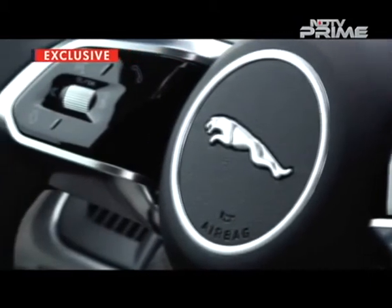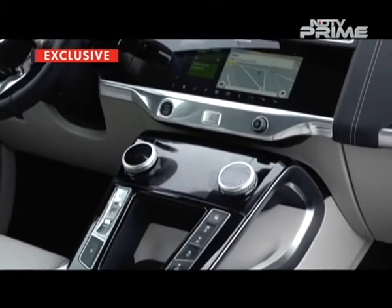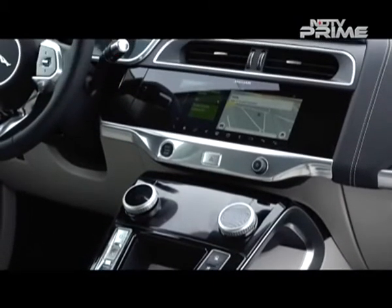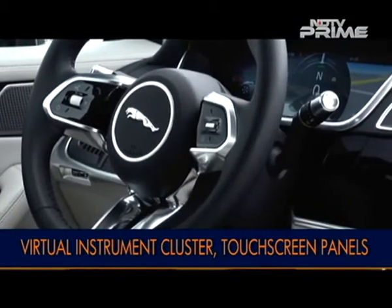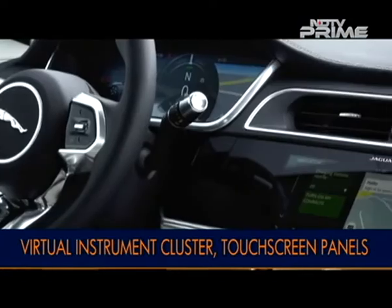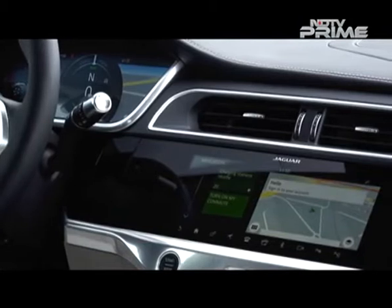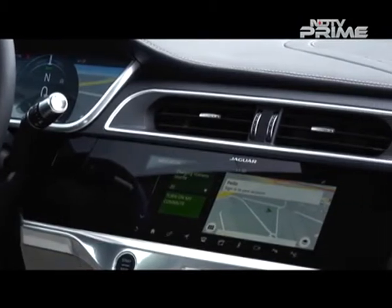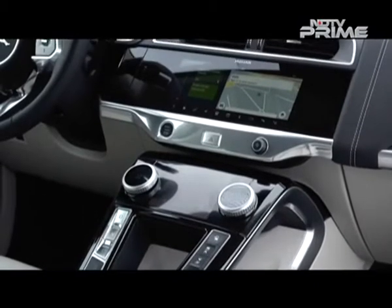The cabin is very car-like. There is a display that tells you how much charge and driving range the car has left on board. The instruments are virtual, and there are two touch screens to control in-car comfort and infotainment functions, where buttons would otherwise have been, on the central console. Now, that's somewhat of a borrow from the Range Rover Velar.